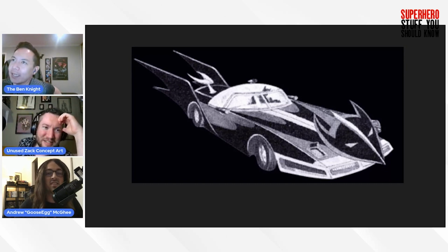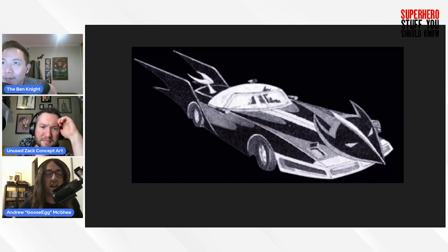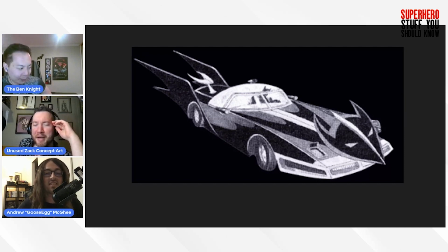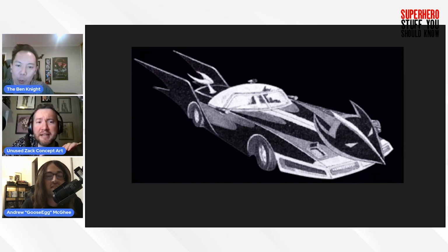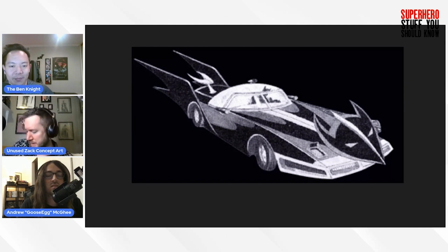So how would you guys rank this one? You got it, Zach. I mean, just from the picture, I guess like a C+. It's fine. It looks like a mixture between a toy and a real Batmobile design, and I still get a vacuum cleaner feel from it, like a Hoover design. Did it say what decade he designed this Batmobile?